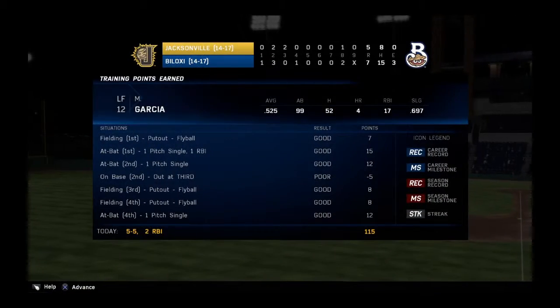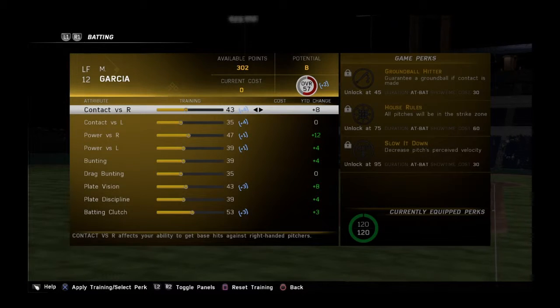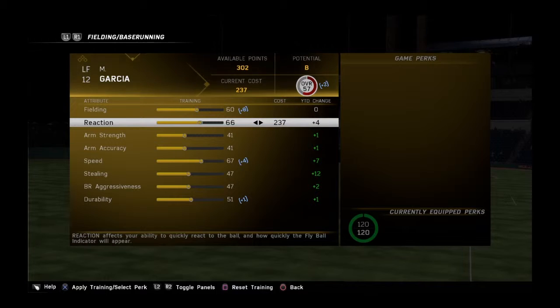Yeah, he was definitely a big part of this victory. You see there, 4 RBIs for him in the ball game. He came through when they needed him to, and he was instrumental in the win.